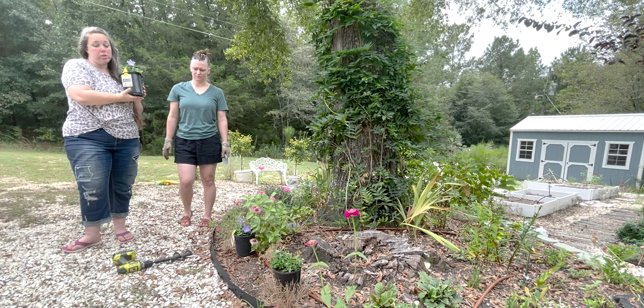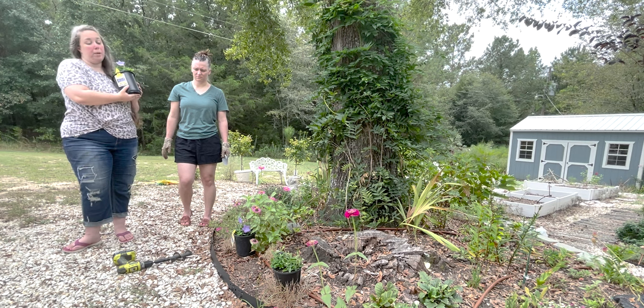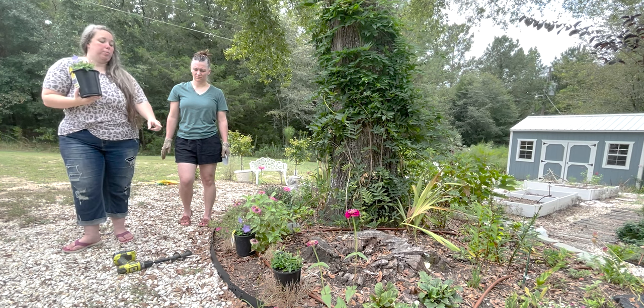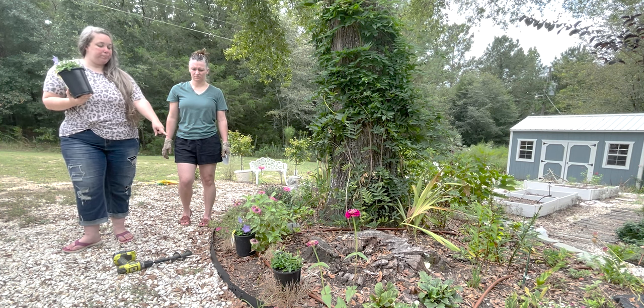They are perennials, so planting them in the fall, they should get nice and established and come and bloom really pretty for us next year. I have 5 of them, so we're gonna plant 3 right along the front. Hopefully they will come and bloom.